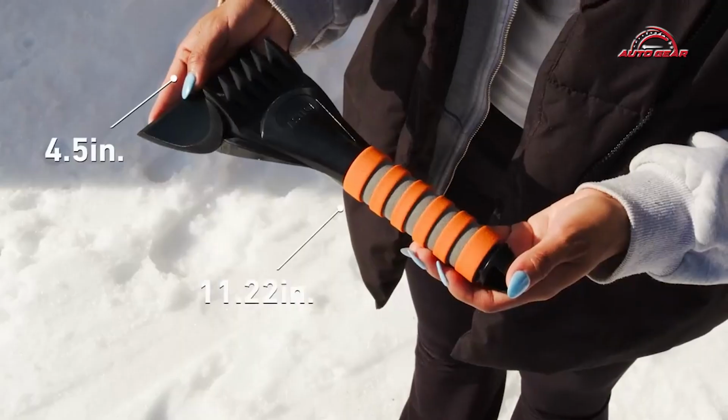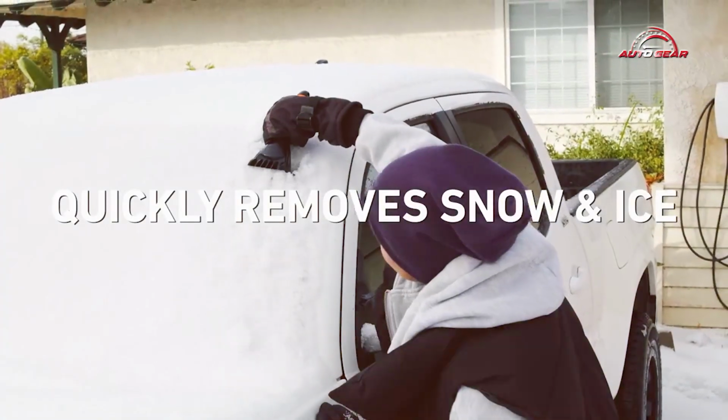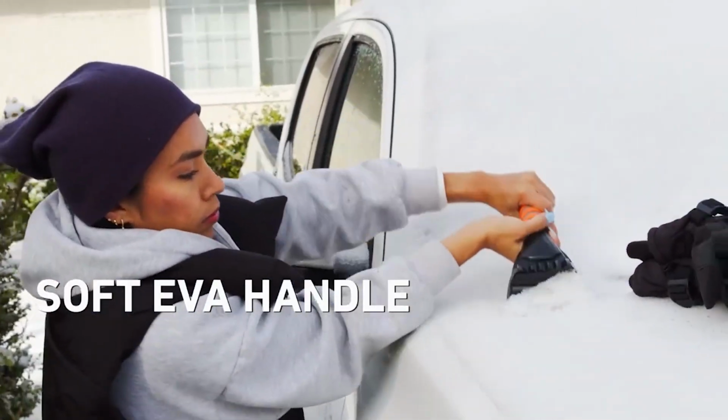The key benefit? Safe, effective de-icing. It's quick to use, easy to store, and durable for multiple seasons. Thousands of drivers trust this tool to make winter mornings safer and more convenient.